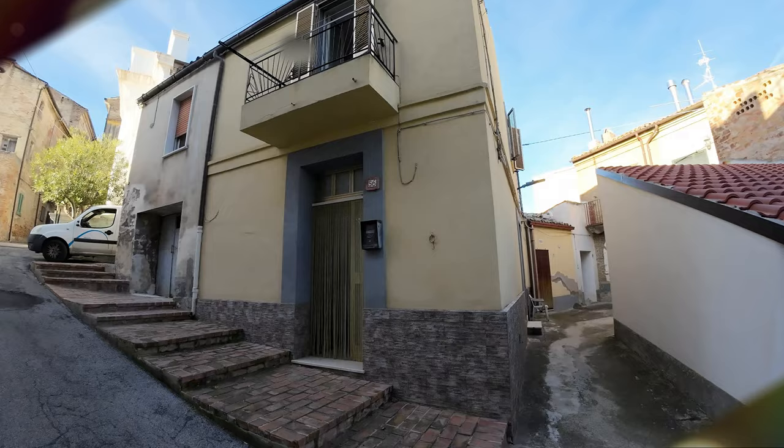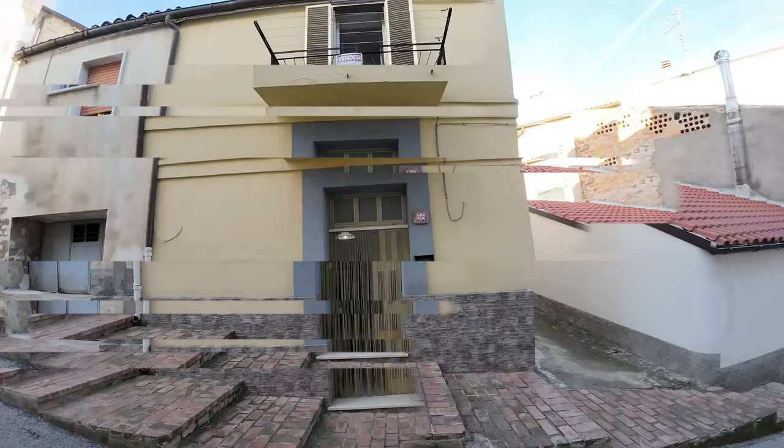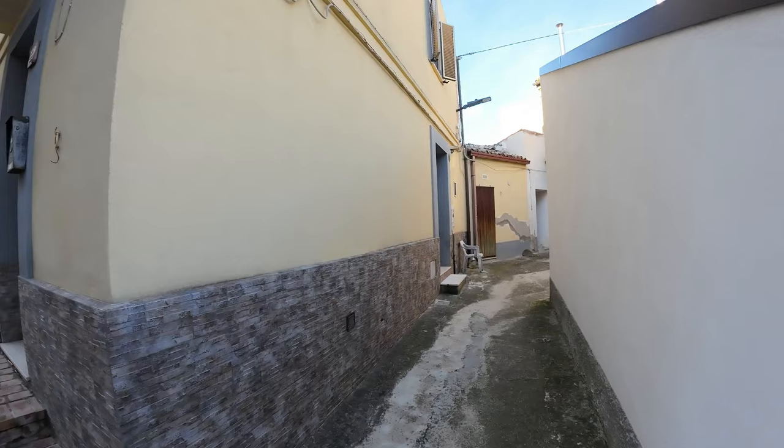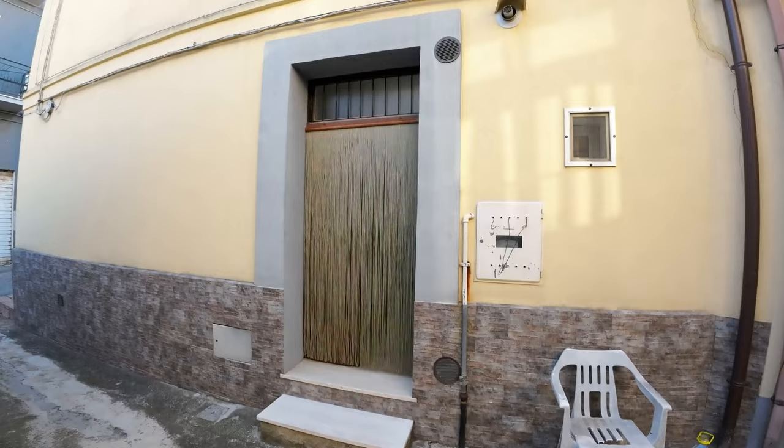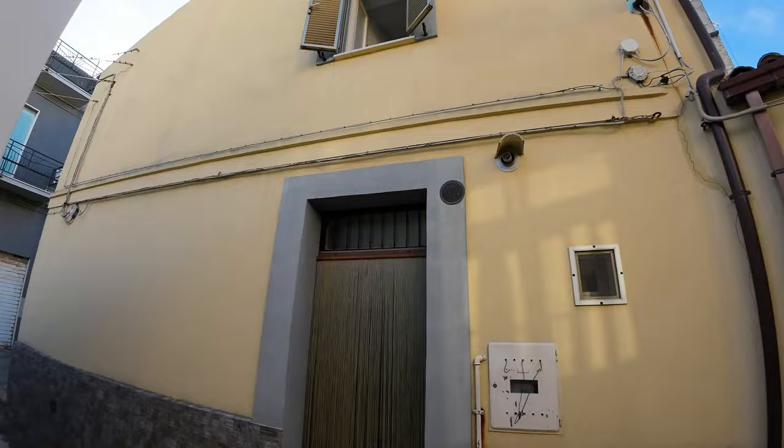So today we are going to show you what you can buy for 33,000 euro in Abruzzo, just 14 kilometers from the Adriatic coast. We have this townhouse located walking distance from the center of Pollutri, the town. It is a house on two floors with two entrances.